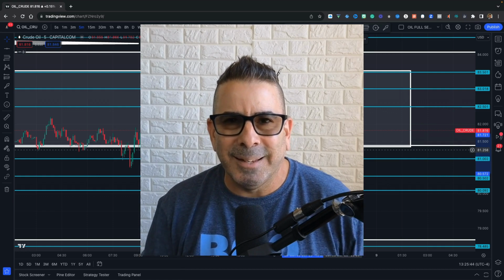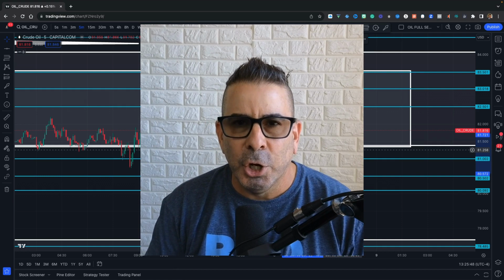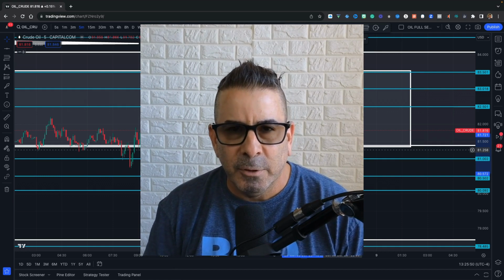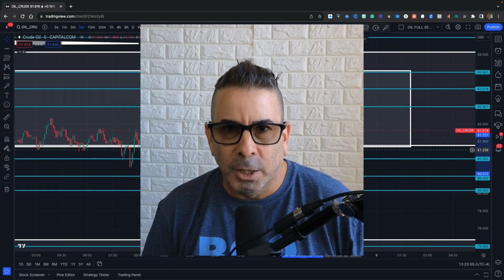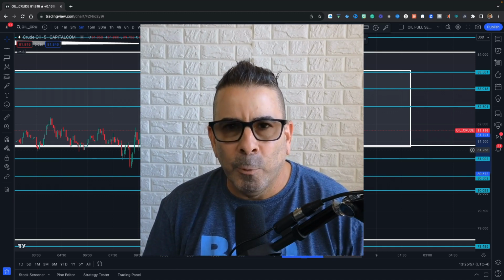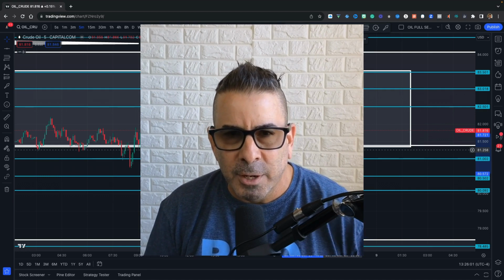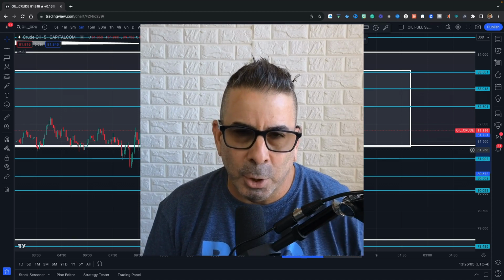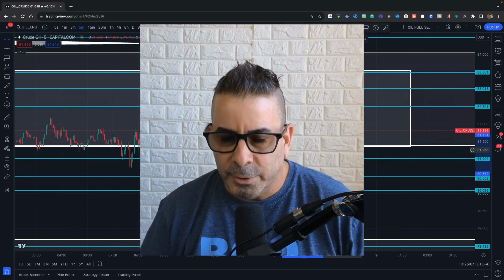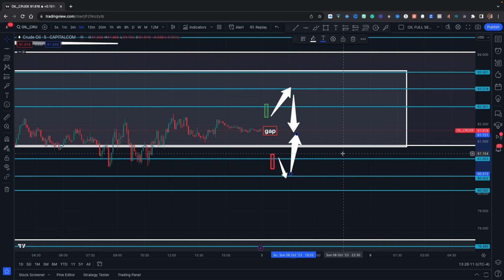But again, it's a smaller lot size than usual because that position could be open for a few minutes, a few hours, or a few days. You have to anticipate that it's going to be open for a long time. But again, over 86% of the gaps are closed fairly quickly, usually within a few hours, if not a few minutes. And on some occasions, it might actually go 24 to 48 hours. So that is the scenario for the Sunday gap open.